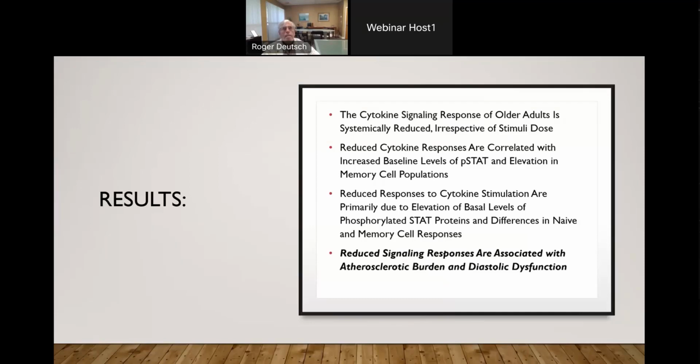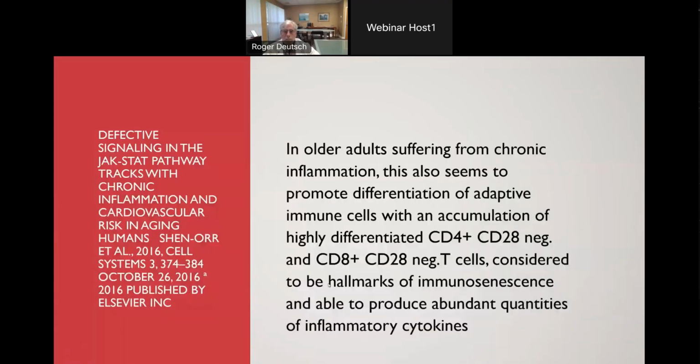And then we observe differences in naive and memory cell responses. What that means is that T cells that have more memory, it's good to have some memory cells, but too many and not enough naive cells means we're not looking at the environment in a fresh way. We're looking at it in a biased way from our past. Reduced signal responses are associated with atherosclerotic burden and diastolic dysfunction.